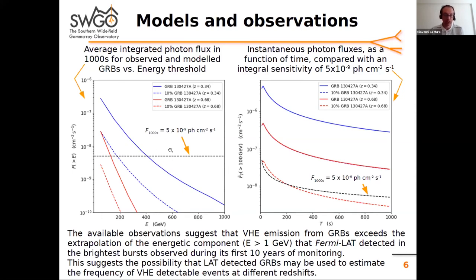ideal requirement of an instrument able to react to a flux of some 5 × 10⁻⁹ photons per square centimeter per second in an observing time of 1,000 seconds and compare it with the expected flux of real gamma ray bursts like GRB 130427A and simulated events like bursts that are fainter than this one but located at the same redshift, or the same burst simulated at a larger redshift with the effects of flux reduction due both to distance and EBL absorption.